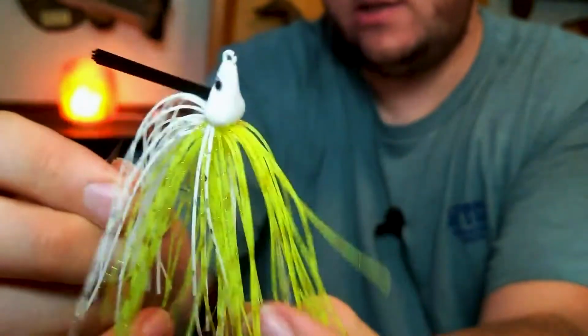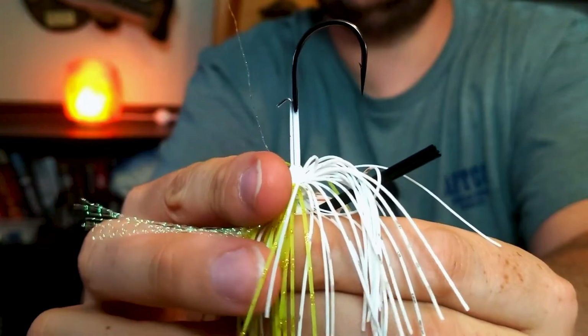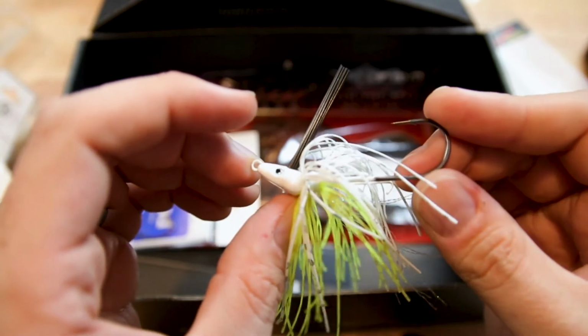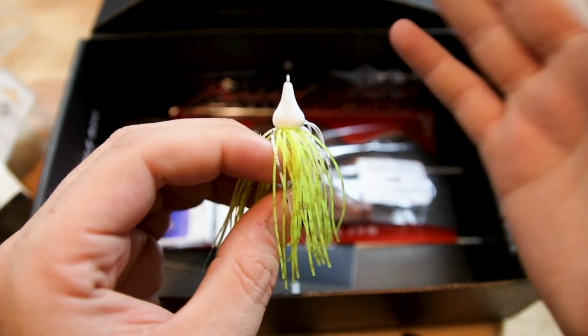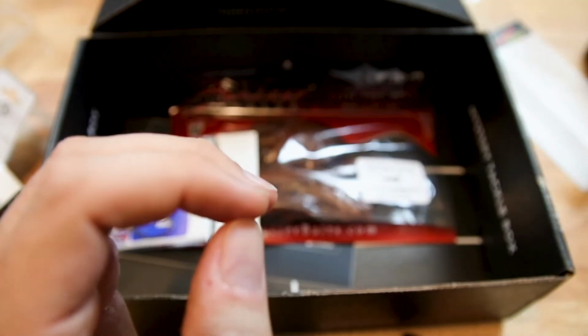And you see that real pretty white chartreuse skirt. And also you'll see here we got a nice bait keeper. All right, that's gonna make sure that your bait stays pinned. Yeah, so there you guys go. Pretty nice little jig. That's gonna work out real well for you guys in some of that grass cover. Yeah, the way that head is shaped is perfect for coming through grass and stuff. So that's gonna work out real well for us, guys. All right, let's move on along.